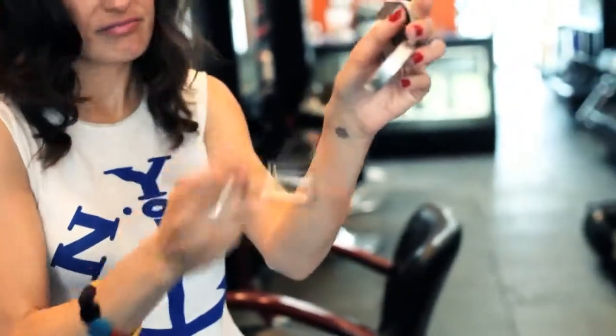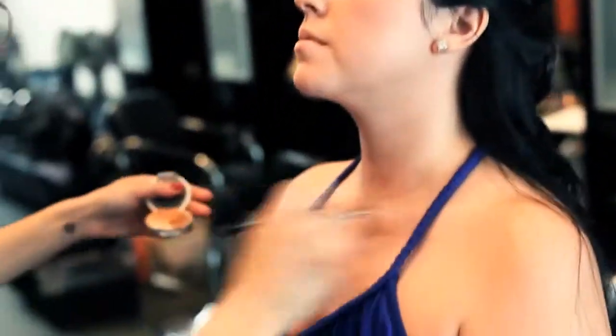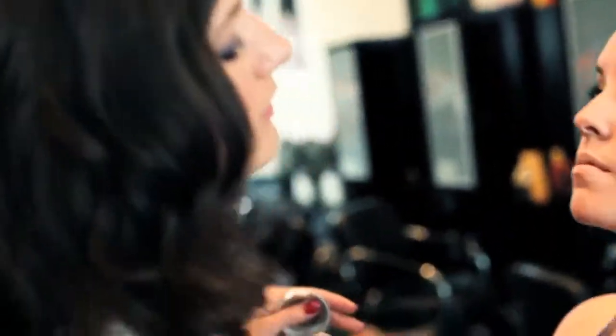Then what I'm going to do is take a bronzer with the same brush, just kind of shake it off. I'm going to take this bronzer and quickly go all around the neck, the chest, just a tiny bit, just to give a bit of that glow or color, just all over the face. And you can do that before the blush, after the blush, it's completely up to you.